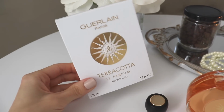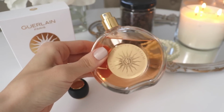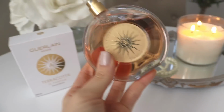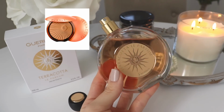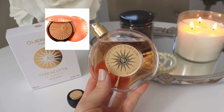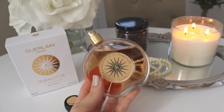This is what the box looks like. It looks very regal. I'm a huge fan of Guerlain though. I do have quite a few Guerlain fragrances and I've talked about them numerous times. This to me is absolutely beautiful, and I haven't smelt the makeup that people compare this to. They say that it smells like the Guerlain makeup or the Guerlain powder. I'm not sure because I haven't smelt it, but this is just stunning. It's absolutely stunning, you guys, and this actually has pretty good performance.